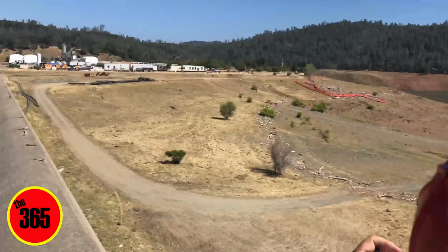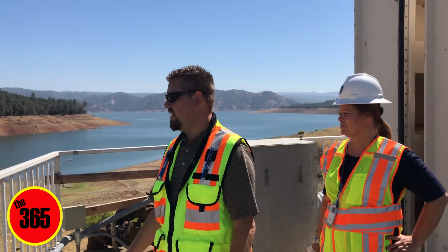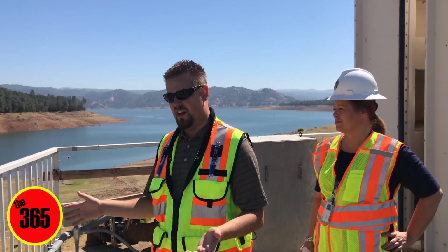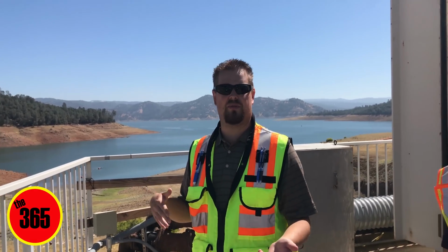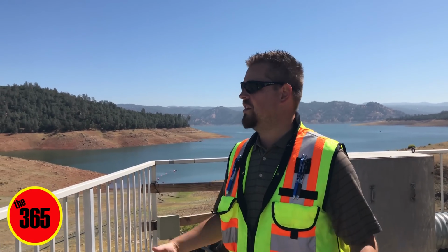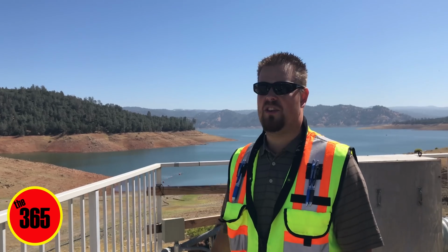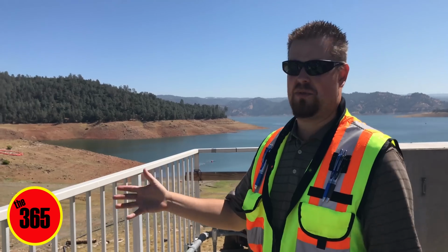So that tells them how straight the alignment still is, as well as if it's gone up or down. And there's been absolutely no change after the event. We never had any movement of this structure from previous years' recordings. So the structure is still intact, just to let people know that we didn't have any issues with that structure as far as movement on it, even as a result of the emergency.